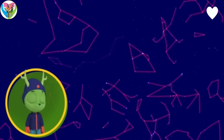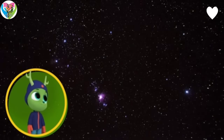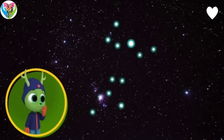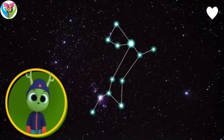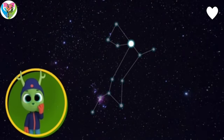The constellations have names. This one is called Orion the Hunter. Try connecting the stars with your finger. Oh yeah! Now I see him! Look! That one's a dog! It is. That's Canis Major, or the Greater Dog. The dog's eye is one of the brightest stars in the sky, called Sirius.